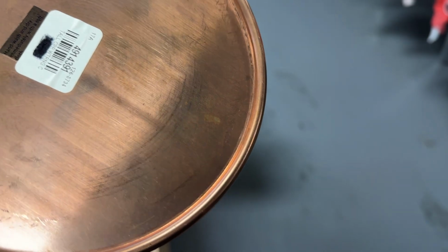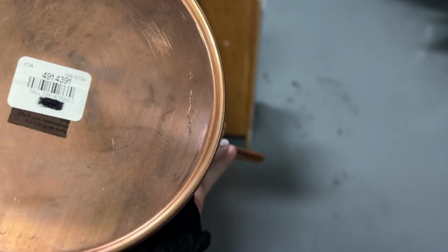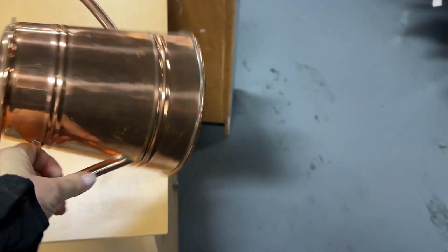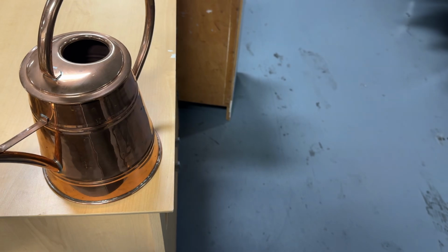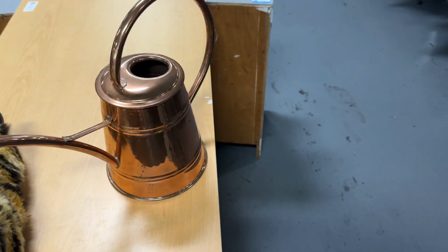I mean, I can look it up. It says tall watering can. I mean, I can look it up and just make sure. If it is real brass, I can just do a Google. That's something you could put at the Antique Mall.